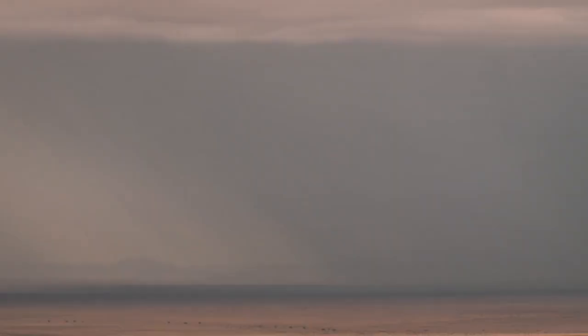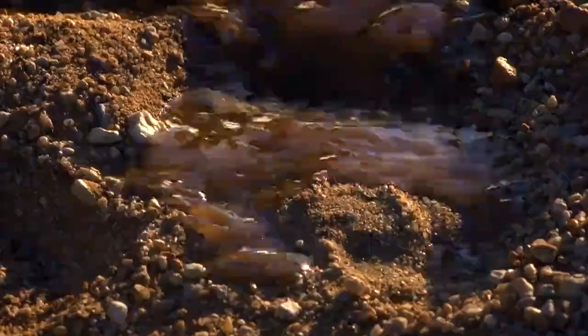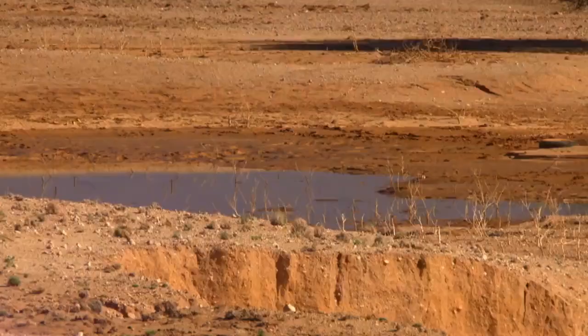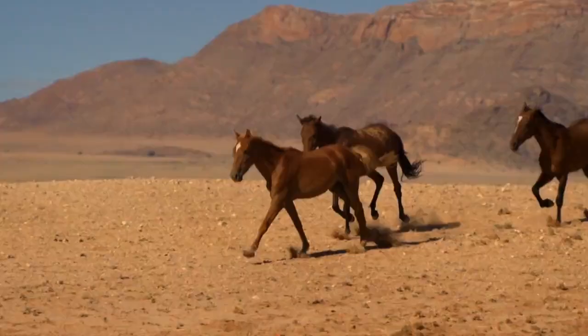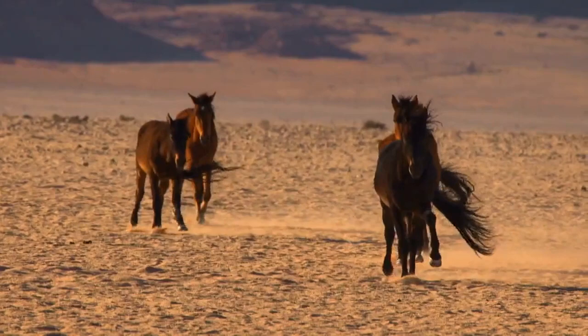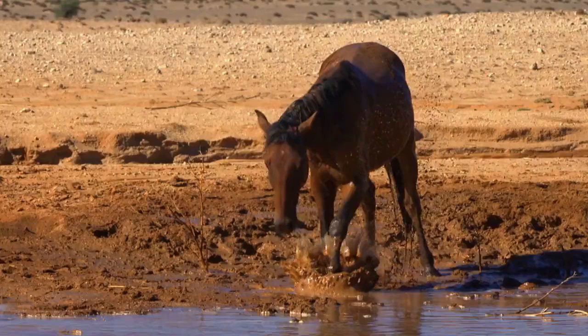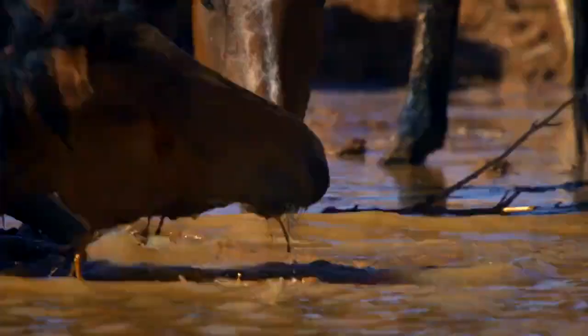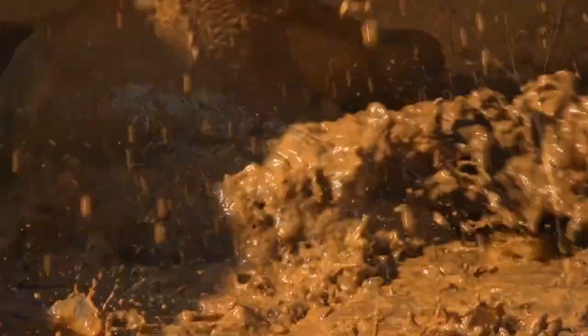The first real rains for a year. Briefly, the rain collects in the hollows. Water and dust mix into the perfect mud bath.